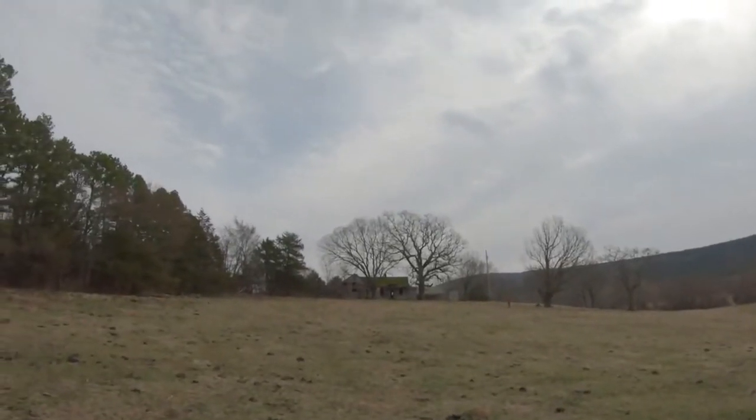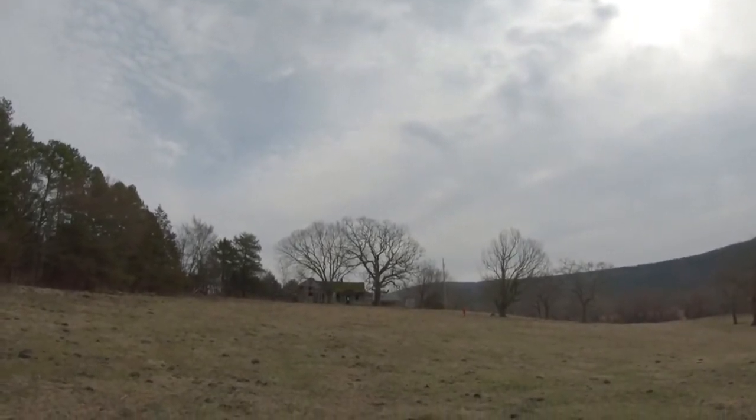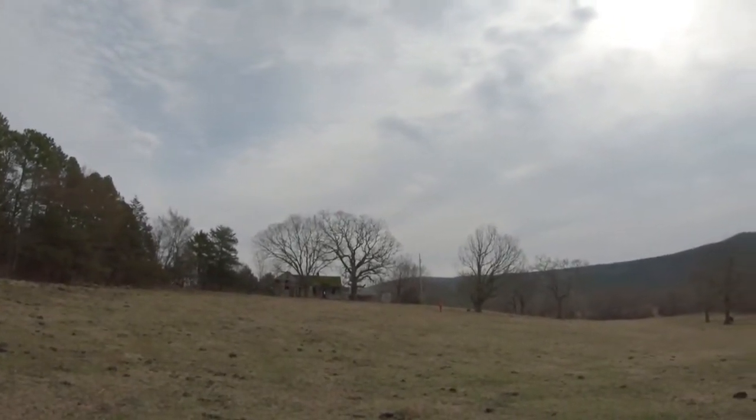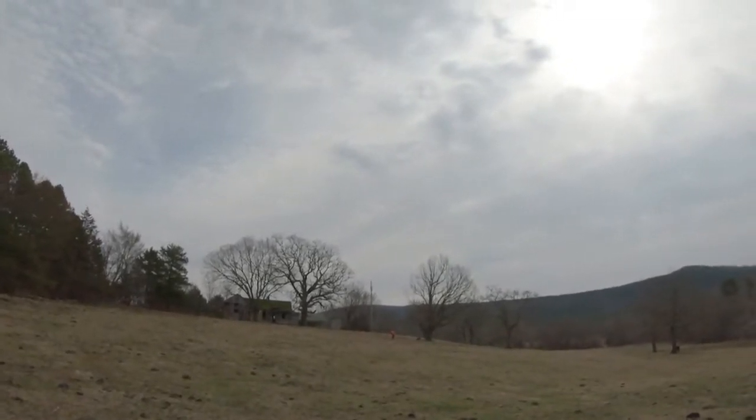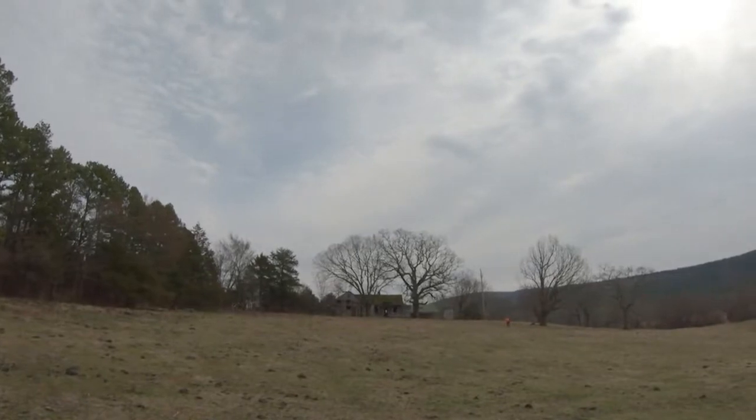Well, that's a nice view of the house, ain't it? Yeah, that's moss. Moss on the roof. They're going to tear that house down probably this year, so I figure I better get a video of it because we might never see it again.